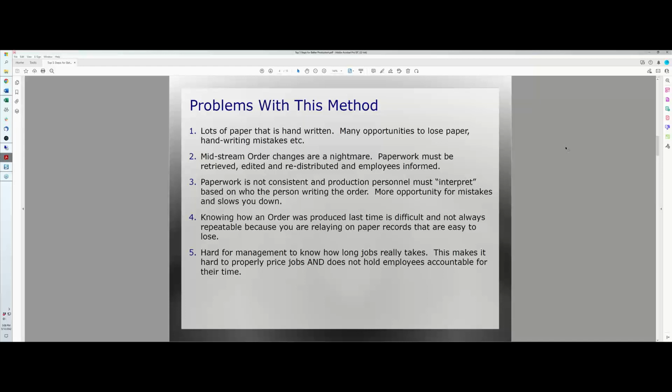And the fifth point here is it's hard for management to know how long a job really takes. It's hard for management to see what's going on in their shop. And by management, I mean owners, production managers, people like that. It's just hard to understand what's really going on with your shop. So it makes it hard to properly price jobs, and employees are not held accountable for their time. So that's kind of the issues that we see there.